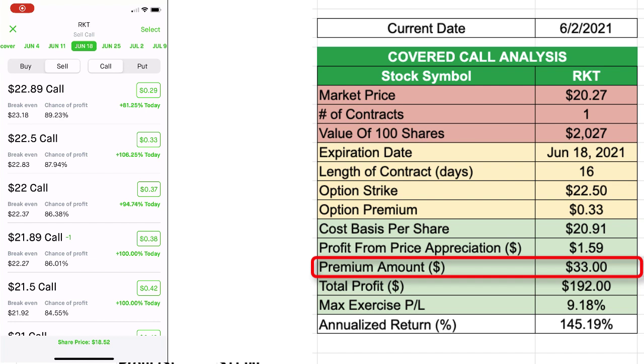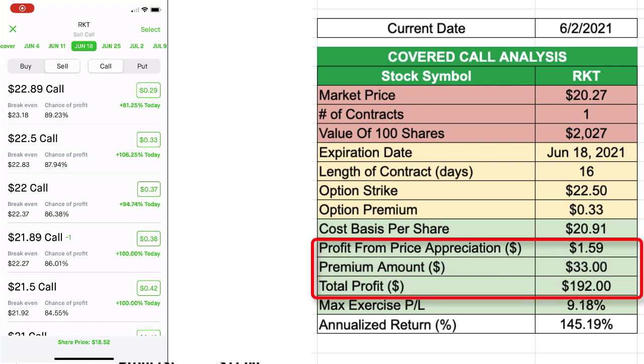For selling this option contract, I'll receive $33 in premium, and that's mine to keep no matter what the disposition of this contract. If the contract gets exercised, I keep the $33, or if the option contract expires worthless, I still keep the $33, my premium. Now, best case, I would receive the stock price appreciation of $1.59 per share plus the premium.